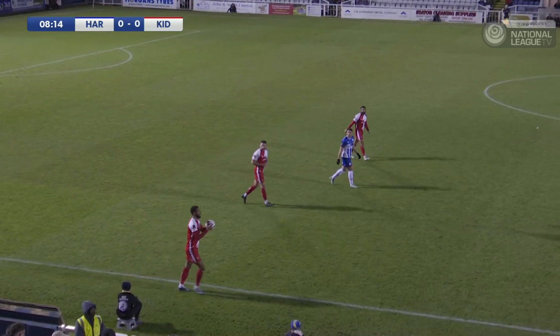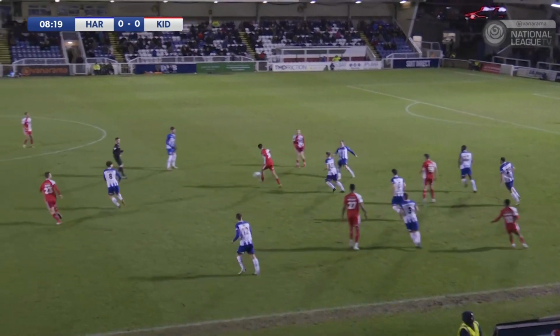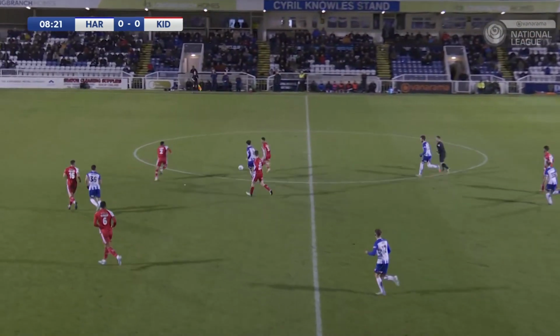Wary of Wallace and Featherstone getting on the ball, so they want to go and press those high and get the ball from them, so it's quite a positive way to set up for an away team.